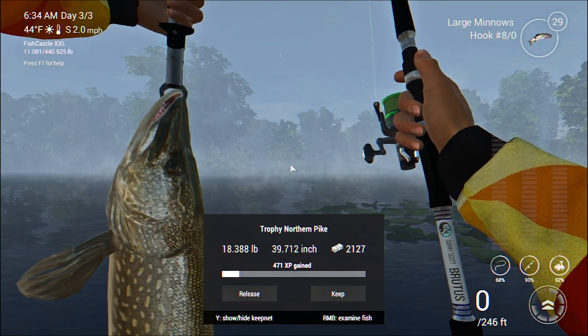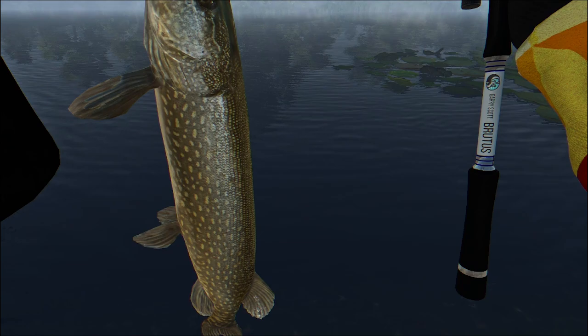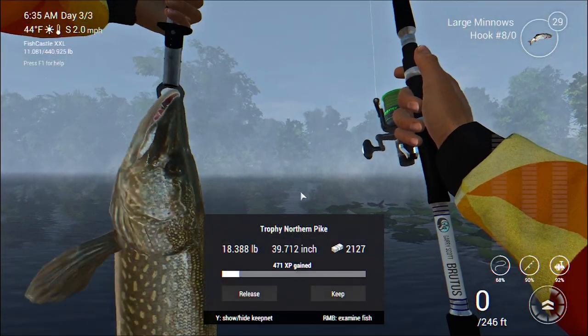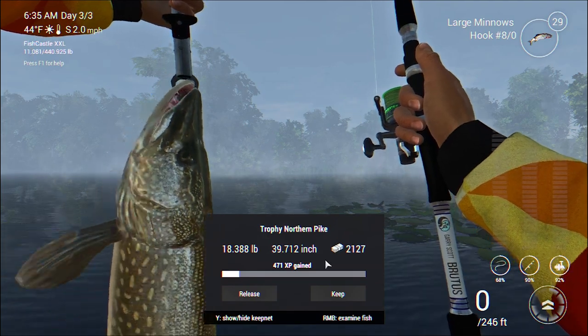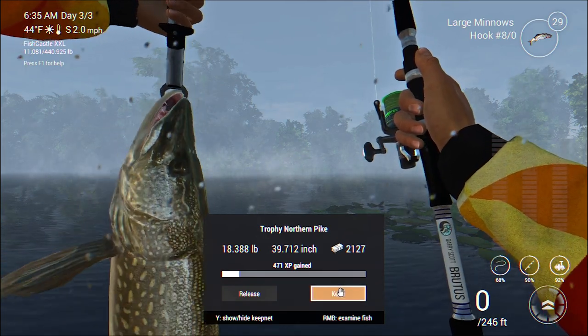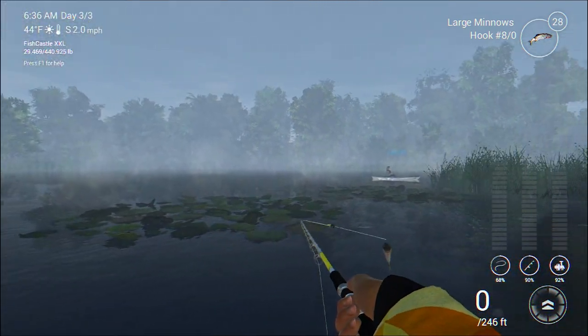What do we got here? An 18-pound trophy northern pike. Good for $2,127. Man, that is not a bad fish at all. Do like that. Good 18-pounder. Almost, you know, about 3 or 4 pounds maybe off of being a unique. That's all right, though. We'll keep it. We'll put it in the keep net.